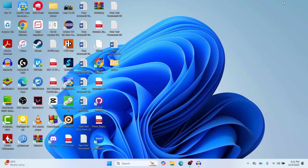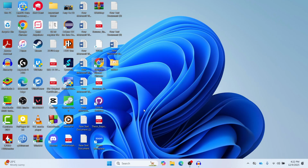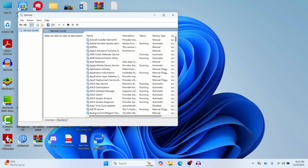The main fix is to disable the ASUS optimization service. This is the number one fix, and most people on the internet recommend disabling the ASUS optimization service. This service controls the pop-up animation. First, press the Windows and R keys at the same time, and then type services.msc and press enter.